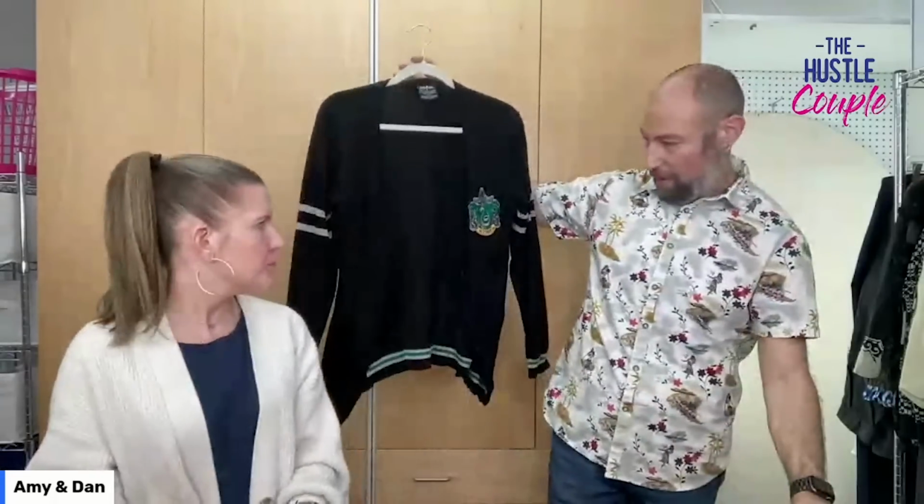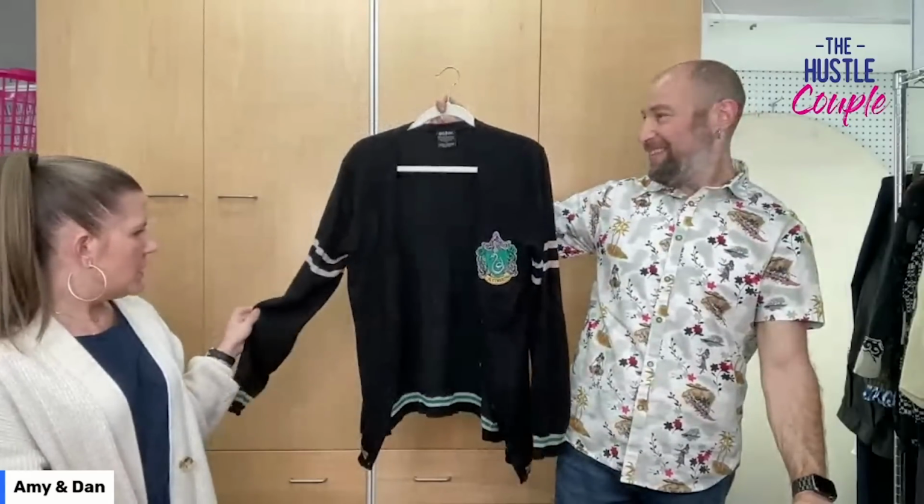Harry Potter stuff sells. So I grabbed the Harry Potter Slytherin cardigan. It has hair all over it. Oh, yes. Oh, wow. It's going to be fun. Our other Sissy Kitty gave us the rundown of all the houses, because we don't know. She said they get a bad rap, though. I believe that.